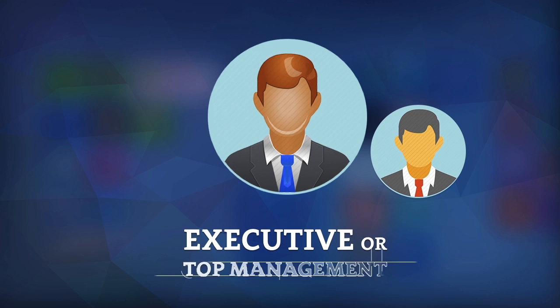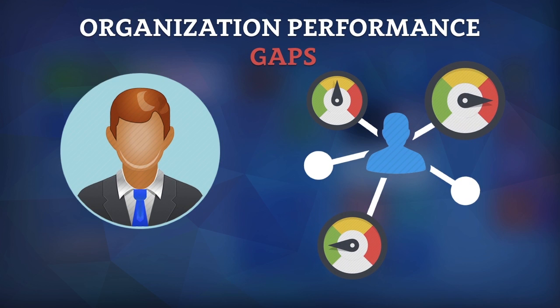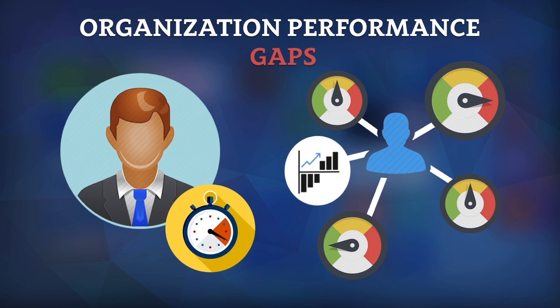As an executive or top management, you're always in a constant struggle in identifying the performance gaps for the organizational activities that matter most. You need to be able to identify any performance deviations in a timely manner in order to take the appropriate corrective action to ensure that everything is running as it should.